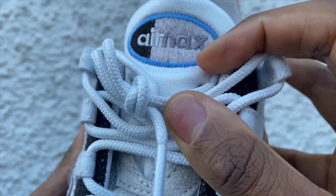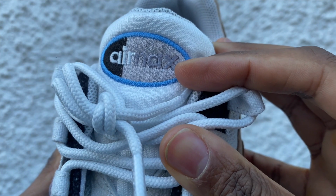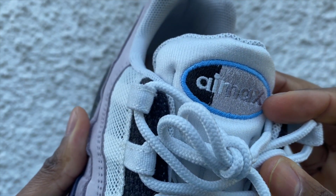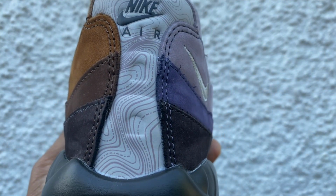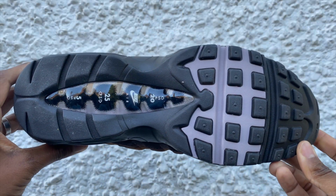You've got some patterning there. You've got the water again around, maybe on the tongue. I would imagine that's a link to the water. And on the back, you have that kind of pattern that you might see on a map or something. And then you've got this lovely brown on the toe box as well. Underneath you have the PSIs, different pounds per square inch on the bottom.